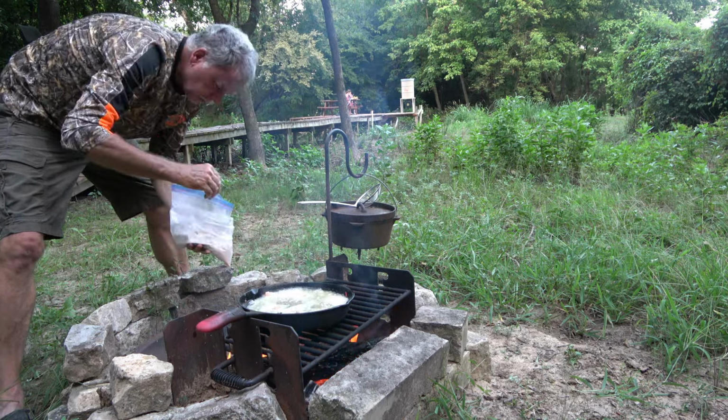Demi's out there manning the poles. She got a nice one here a moment ago. Alright. Looks like we need to bait up again. Maybe? Nope. She's got a cast going on out there. Alright. Look at that. Fresh catfish caught right here on the creek and going right into the skillet. So, good times.